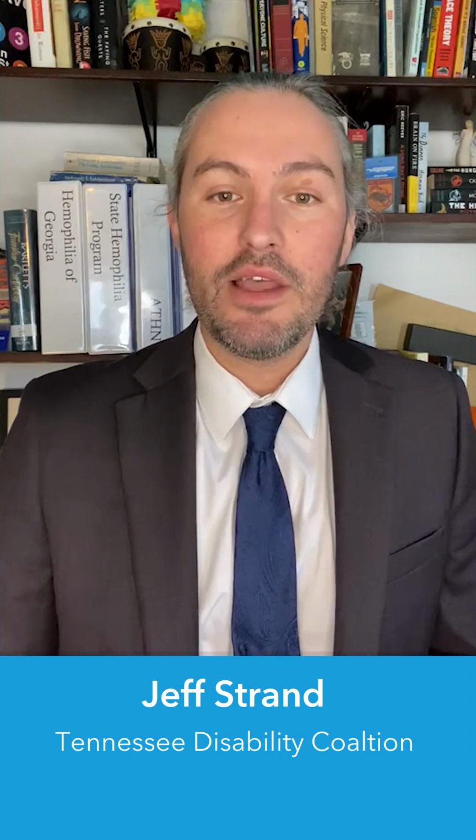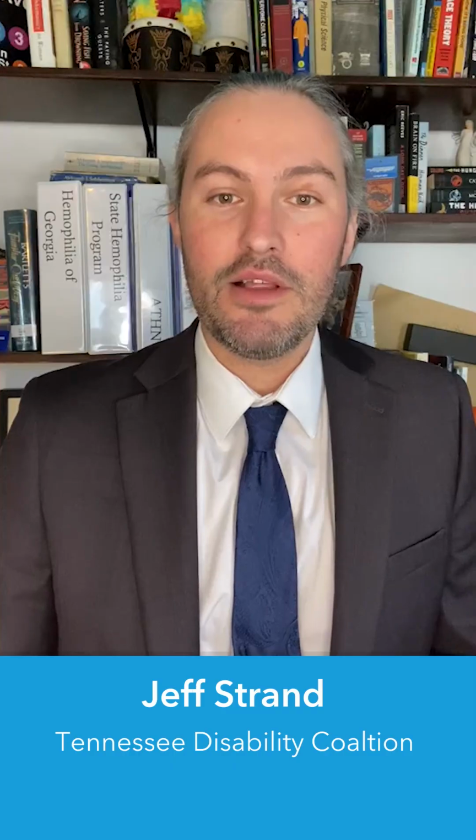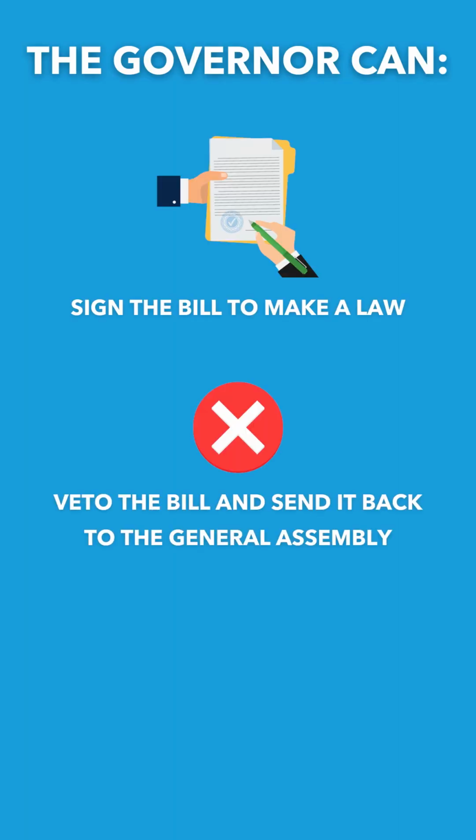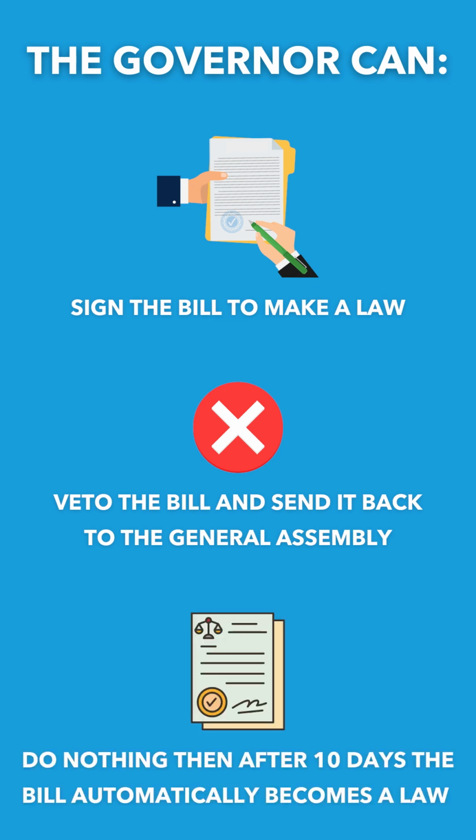Once a bill has gone through each of its assigned committees in both the House and the Senate, it will go to the respective chamber floors for a vote with the full House and Senate, where it will get one final vote for passage. The bill is then sent to the governor for final approval. The governor may sign the bill to make it a law, he may veto the bill and send it back to the General Assembly, or he may choose to do nothing. In that case, a bill automatically becomes a law after 10 days.